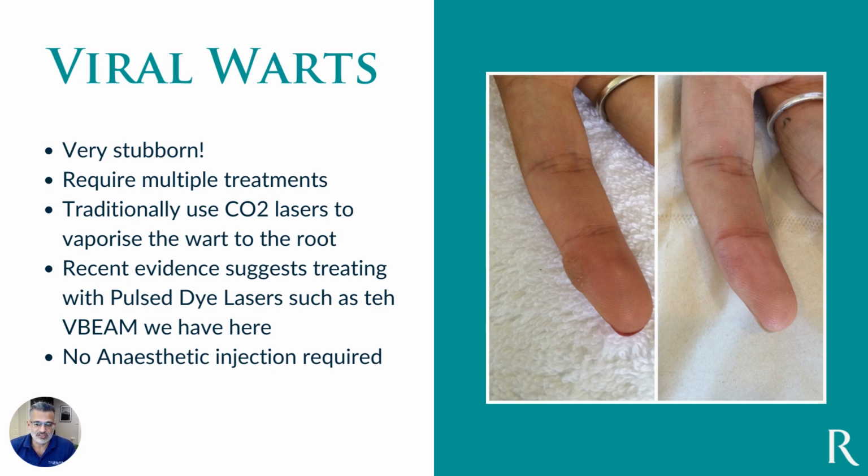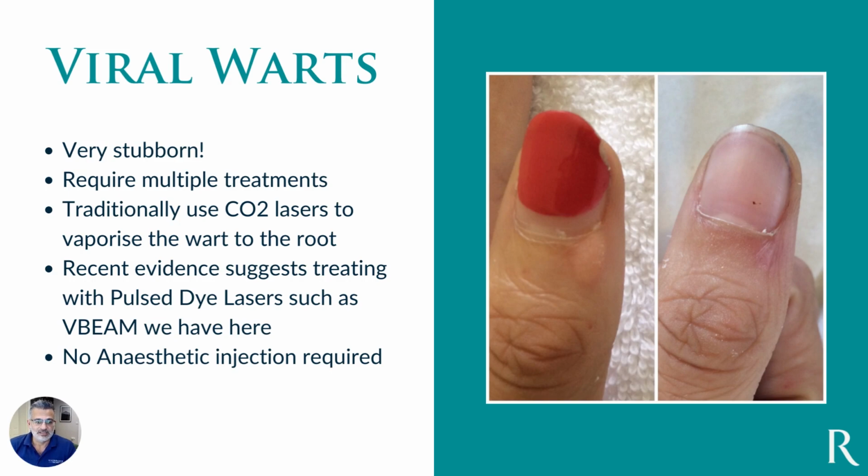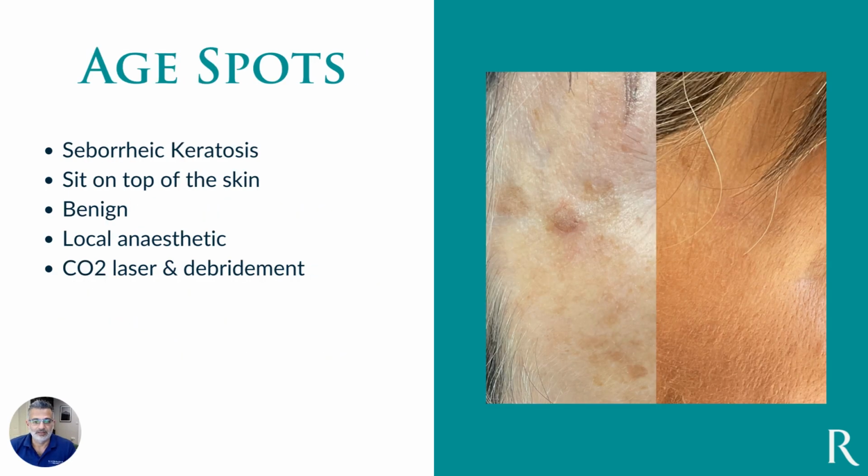New evidence has suggested that pulse dye lasers, which we also have at the clinic, are good at treating those as well. And the best thing about these is that you don't need an anesthetic injection. Here's another example on the thumb here.